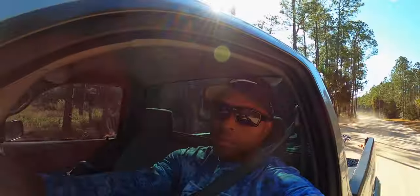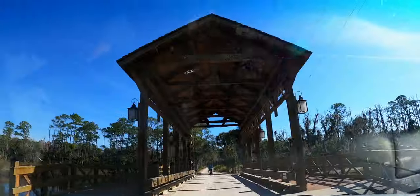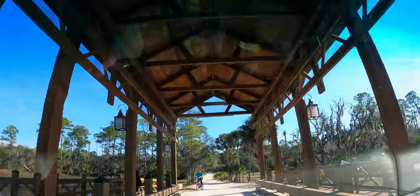Well, it's a nice bright day here in Princess Place Preserve. First time I've been here, we are definitely at low tide at the kayak launch, but it's a gorgeous day and you can't ask for much more.